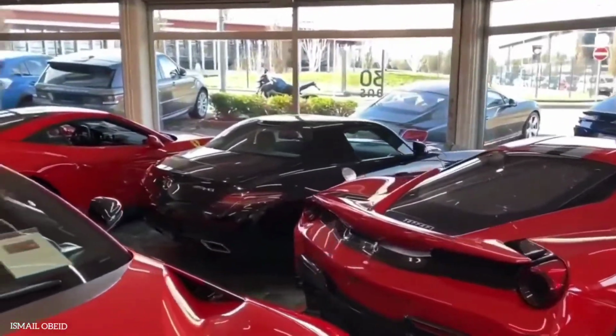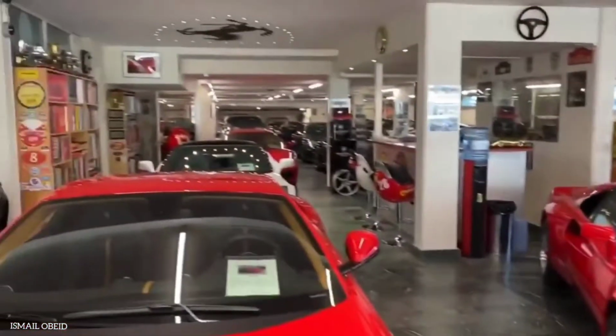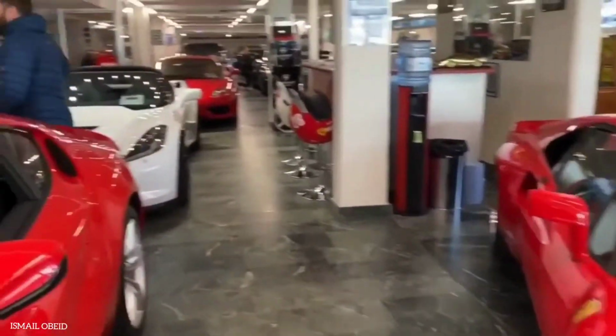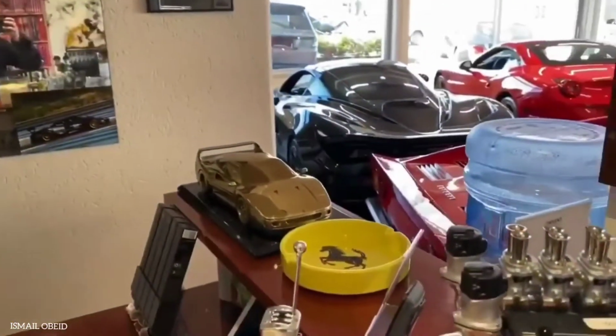Mercedes-Benz SLS AMG, 288 GTO, very special car. As you can see, there are so many cars in here, so I'll only just point out the ones that stand out to me. Moving along here, there's some more very, very interesting cars. That's quite cool, a little golden Ferrari F40.